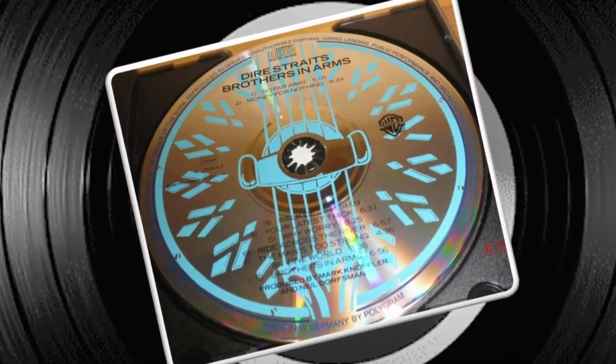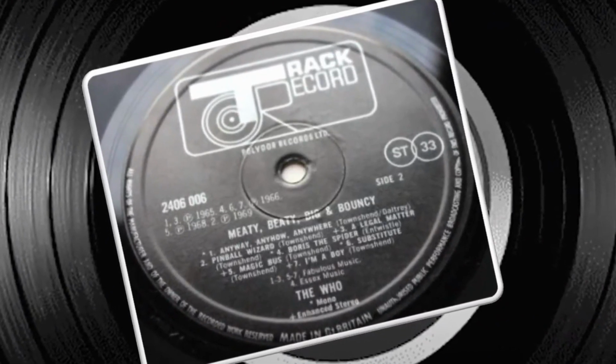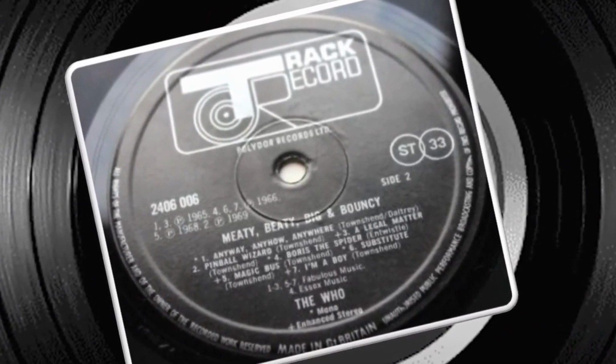But I think probably around that point there was a time where I became slightly less keen on new stuff, but realised that my parents had older music in their collection which I was still interested in, like the Beatles albums and a Who compilation, Meaty Beaty Big and Bouncy. It's the Who's kind of best of, which I listened to a lot in maybe my early teens.